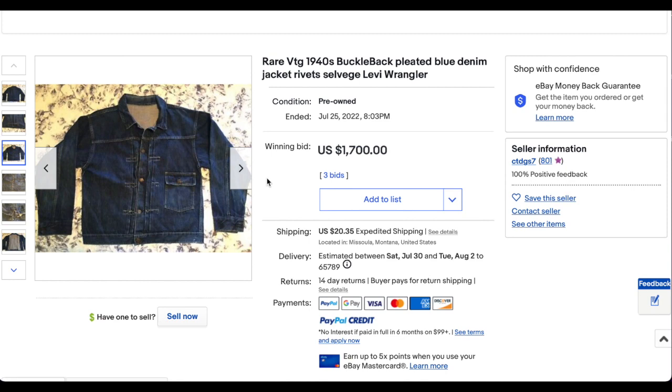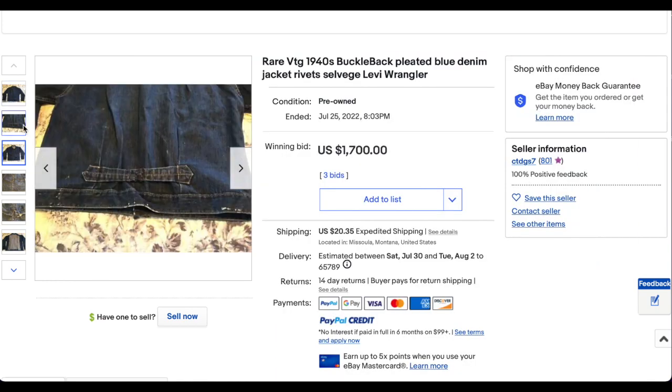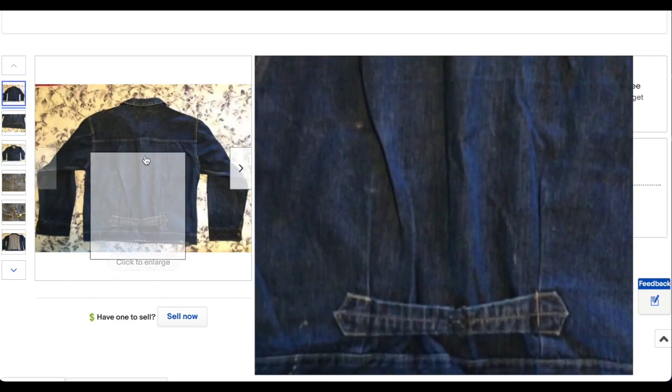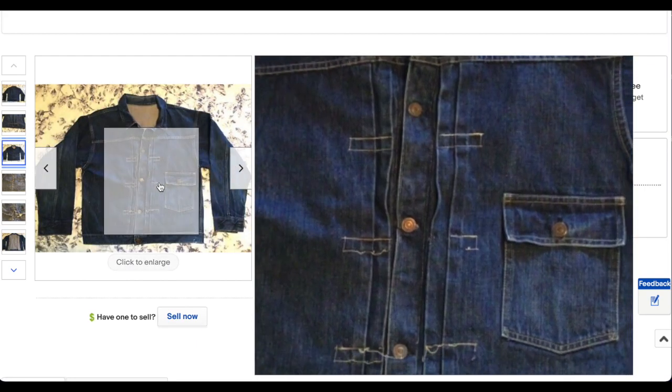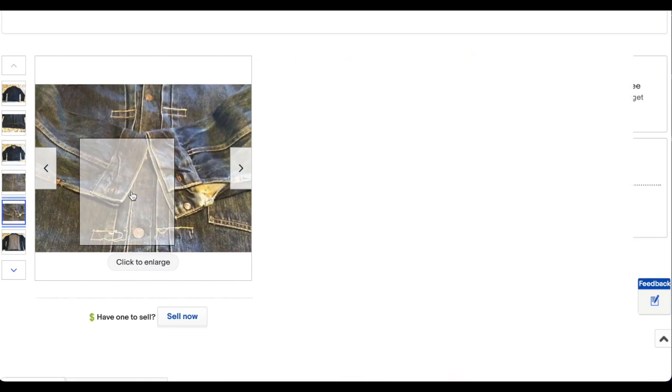Alright, getting us started with an honorable mention. This one would have actually taken the cake today if this was, in fact, a vintage Levi's Type 1 denim jacket, but it is in fact not a vintage Type 1. You can see that this looks very much like a Type 1 Levi's denim jacket with the buckle back. The denim looks super cool. The pleats, the one pocket. But in fact, this is not one of those at all.